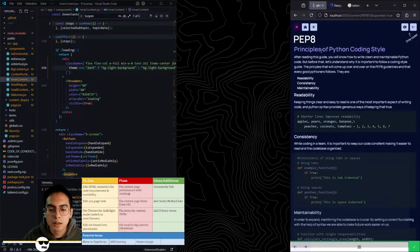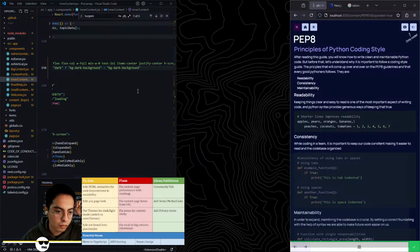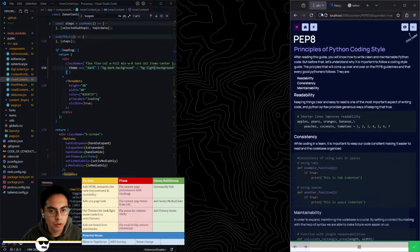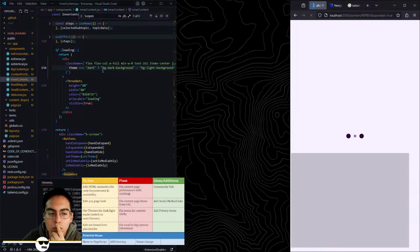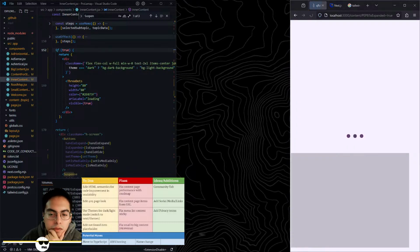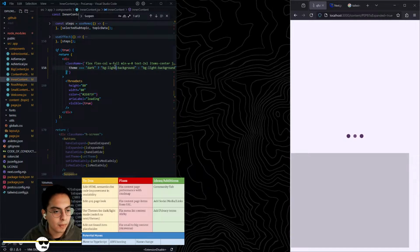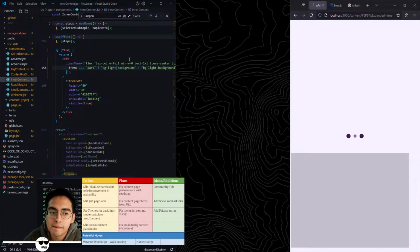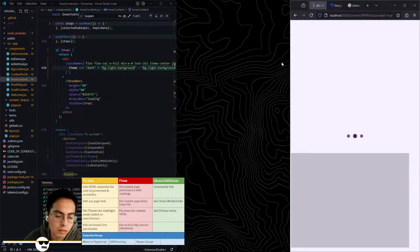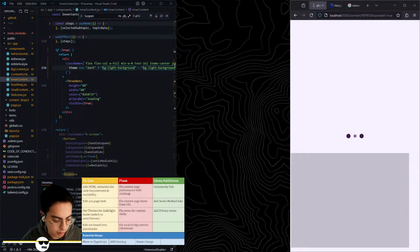Light. Still doing light mode. Okay, that's gonna keep it there. Why is it doing dark? We do light. Are we even loading? Yeah, we are. Let me close it. Sometimes we need to rerun it.